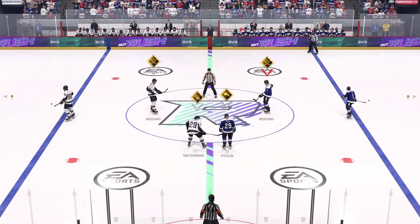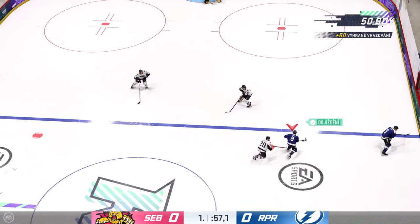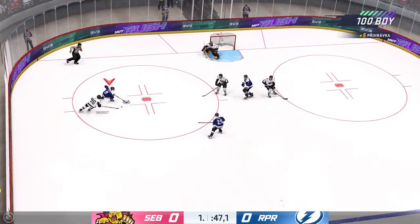Enough talk, enough hype. Let's do this. Your first period is set to go. The Lightning have established possession here early in this one as they win the draw. Quick shot, and he makes the save. Scooped up along the wall by Modano. Taken by Seabrook.